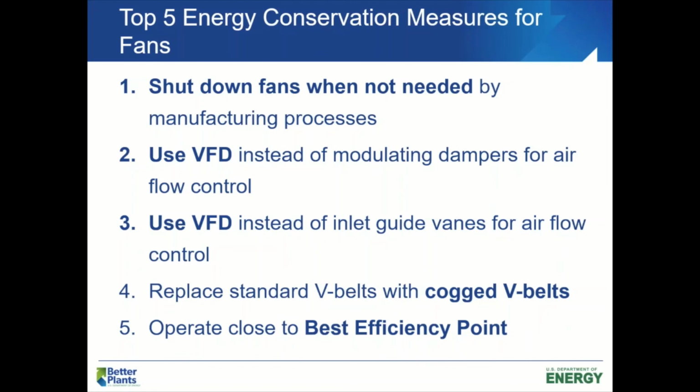And then operating as close as possible to the best efficiency point, okay? And then with fans, similar to what we have already mentioned with pumps, using the right or changing out the type of fan that you're using, more efficient motors, things like that, okay?